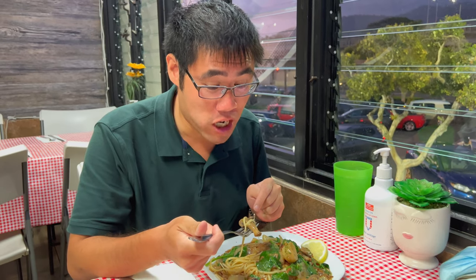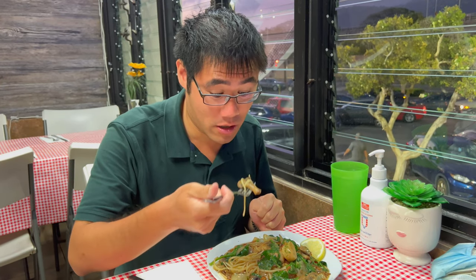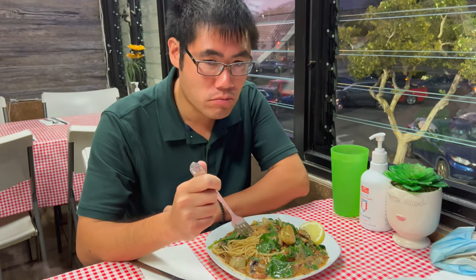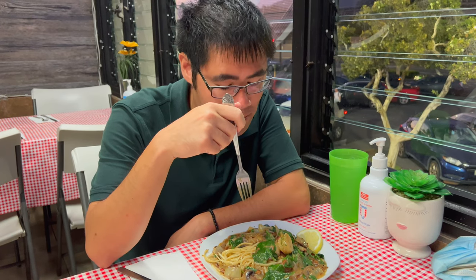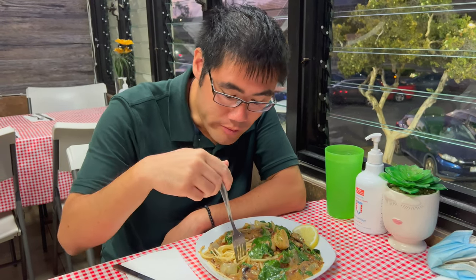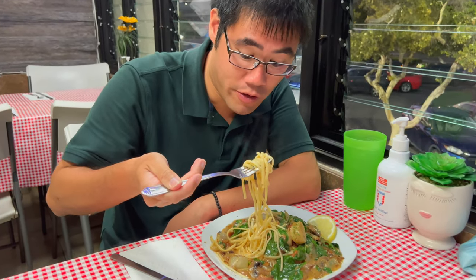That is some fresh scallops. Very, very, very good. Mushrooms are excellent too. Try the spinach. What a great dish. Nice hearty broth as well. Very rich.